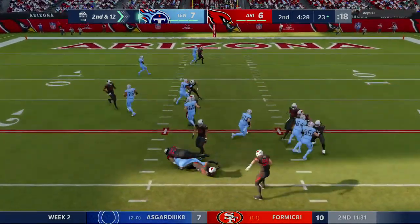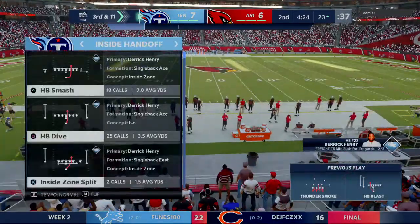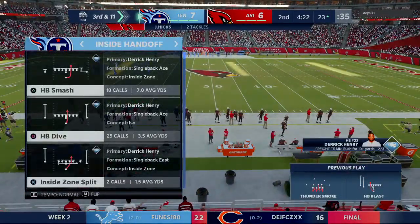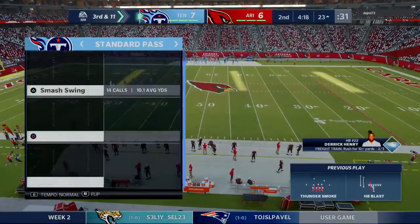Henry, and not much, maybe a yard down to the 23. The ball carrier brought down at the 23-yard line. It's a gain of a yard, and it's third down.